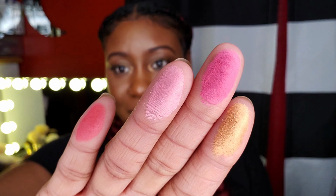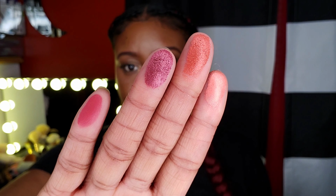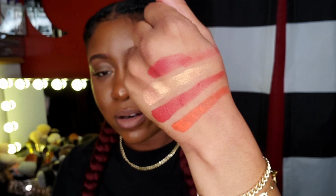So this is the Pink Crush palette. Really, really pretty. This one is Very Berry. And this one is Red Glam. You know, Valentine's Day is coming up. This would be perfect. Ooh, look at that pigmentation. So pretty. Girl, listen. How much is this? I think it's like $3.99 or something. I'm not sure, but oh my god.